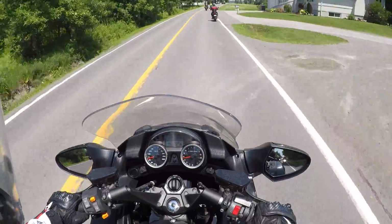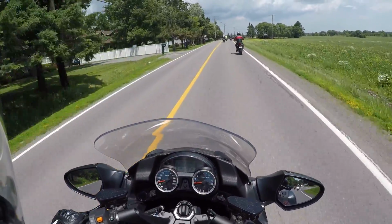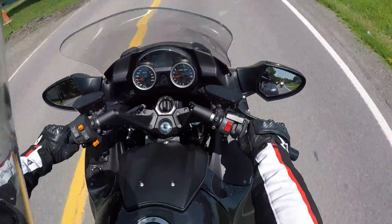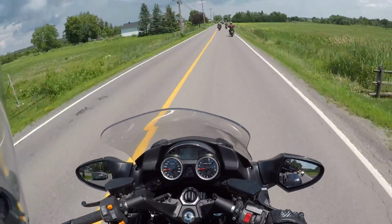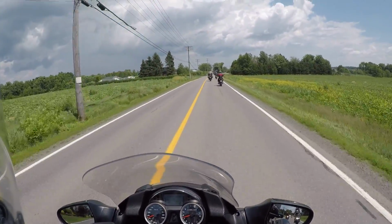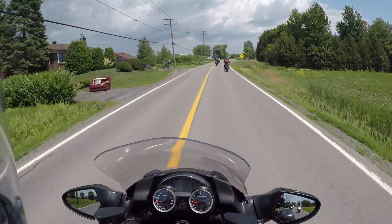But when you're just tooling around like an old man, that's fun. And seat height wise, it was fine. I had at least the balls of my feet on the ground. It narrows here, the seat, so it's pretty nice. Venting my legs.